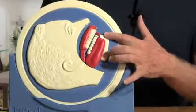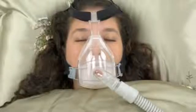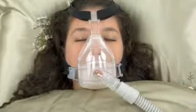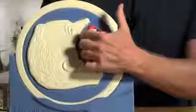A CPAP doesn't prevent the airway from closing. All it does, either through a nasal pillow or a full mask, is force pressure. CPAP means continuous positive airway pressure, and it forces the air through that obstruction. The lab technicians at a sleep lab will titrate that to the right level to get through there, but it doesn't prevent the airway from closing. It just gets through there.